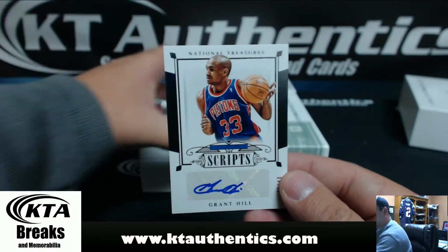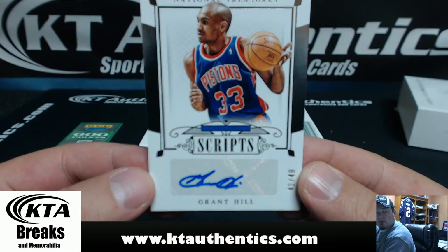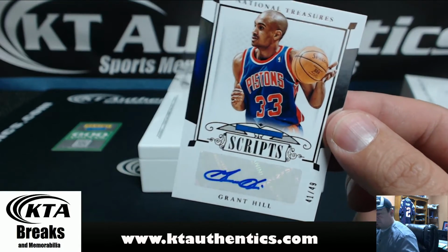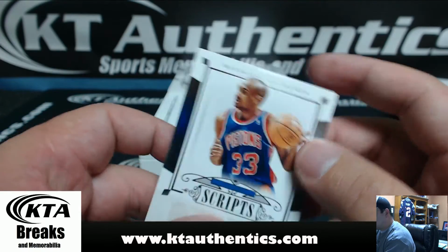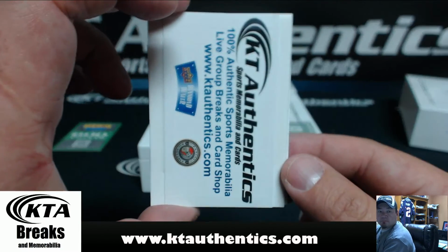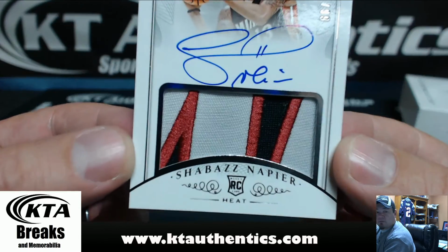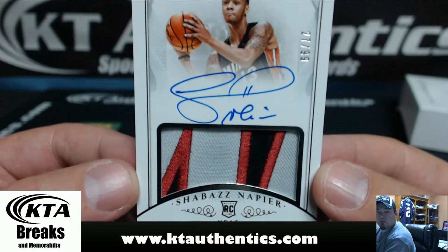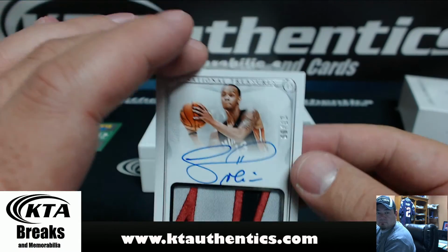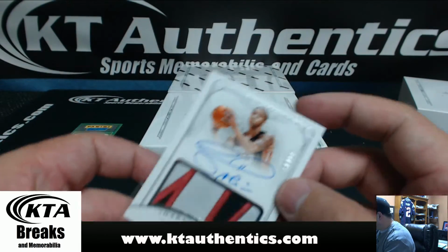Next one is for the Detroit Pistons again, 41 of 49, Grant Hill. Detroit Pistons, 41 of 49, Grant Hill. That's a nice one. There you go, KDaddy. And the last one here, 27 of 99, nasty, nasty patch for the Miami Heat, Shabazz Napier. Going to Tommy B.